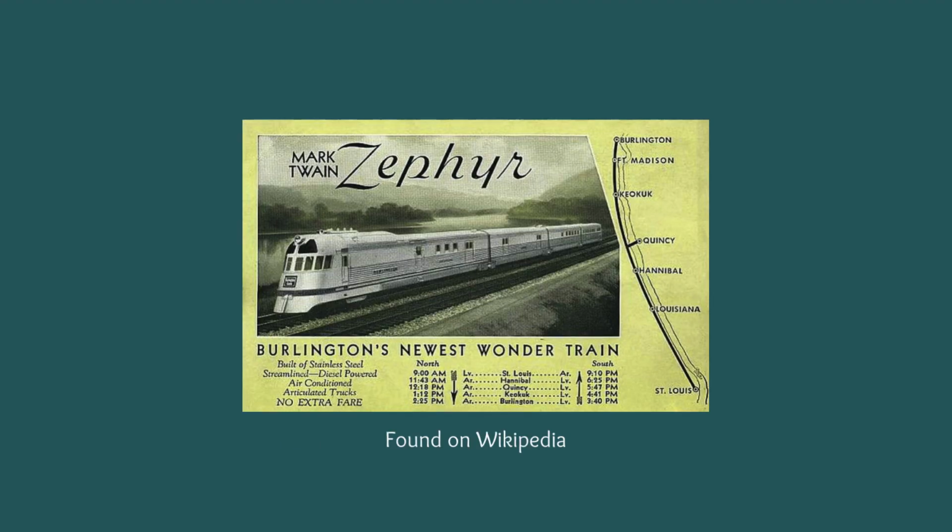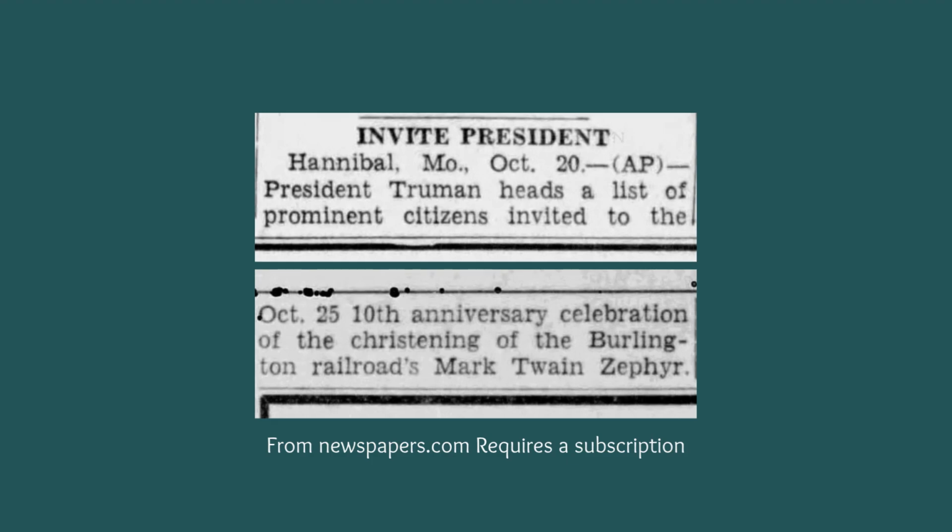The Mark Twain Zephyr operated between 1935 and 1958, and it traveled from St. Louis up to Burlington, Iowa, with a stop through Hannibal, Missouri, Mark Twain's hometown. Its 3 cars were named Becky Thatcher, Tom Sawyer, and Huck Finn. The engine was named Injun Joe. In 1945, an article in the Morning Star out of Rockford, Illinois, wrote about how President Truman was one of many prominent people invited to the 10th anniversary of the christening of the Mark Twain Zephyr.